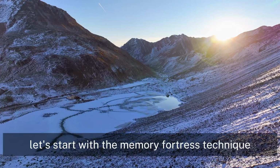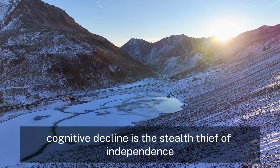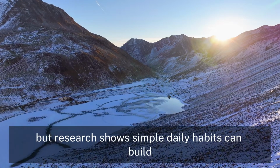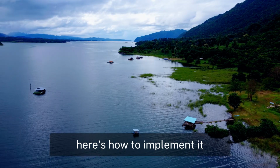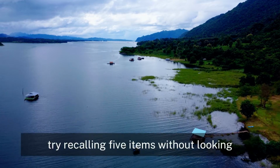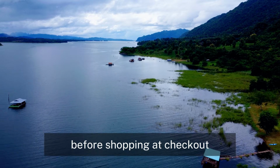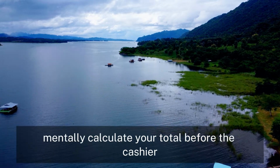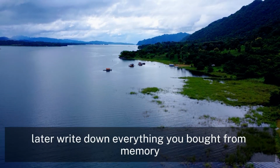Let's start with the memory fortress technique. Cognitive decline is the stealth thief of independence, but research shows simple daily habits can build what neurologists call cognitive reserve. Here's how to implement it. 1. The grocery list game. Try recalling 5 items without looking before shopping. At checkout, mentally calculate your total before the cashier. Later, write down everything you bought from memory.